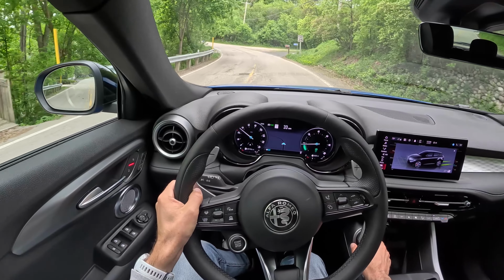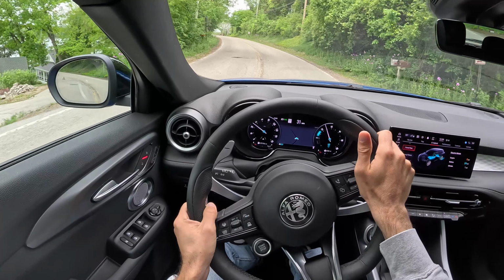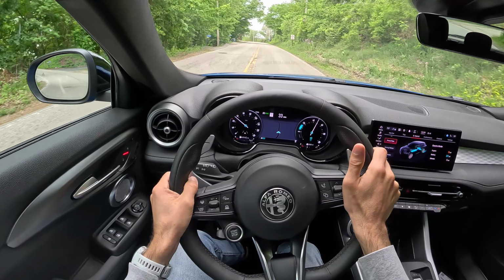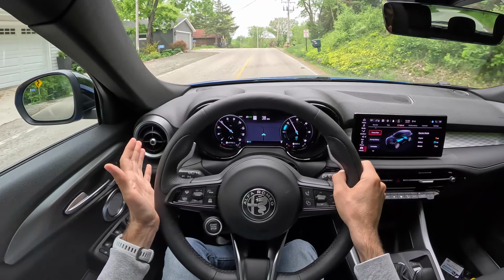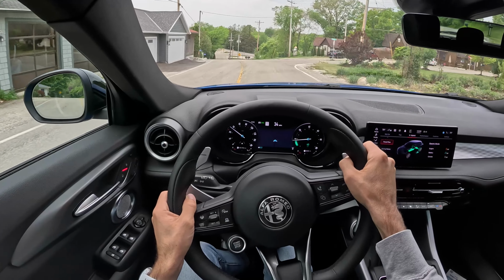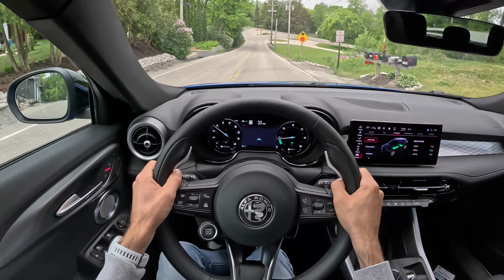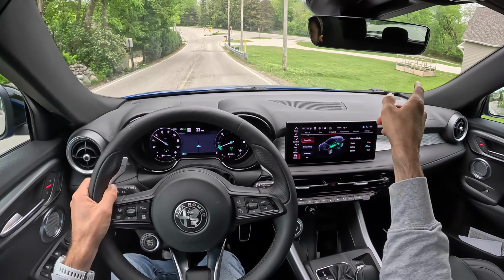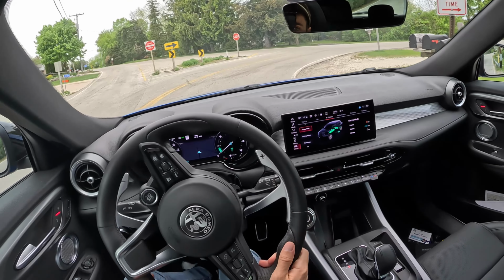All right, now we are in EV mode. So the question with EV mode in these PHEVs is, yeah, sure, you can go 31 miles, but how fast can you go? Are you going on the highway in EV mode? And so far, it feels as if that is the case, that I could probably get up to speed. So let's leave it in EV mode. Let's get out onto this road and see what she does. Will it get up to about 60 miles an hour and just hang tight?